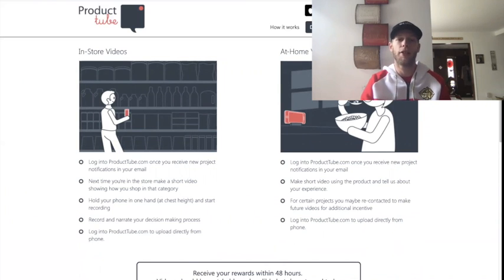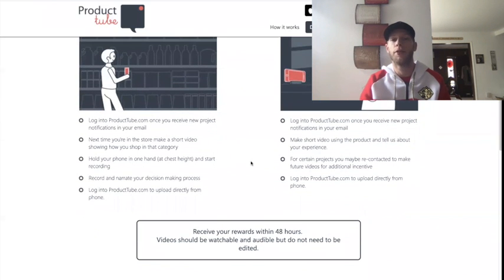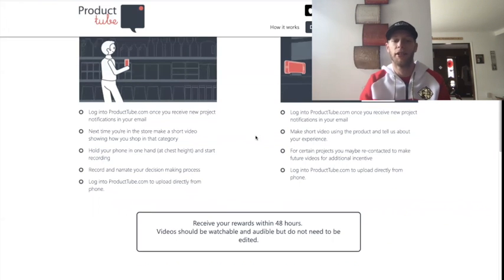The first type of videos are the in-store videos. Particularly when I watch some videos of people doing the in-store videos, you don't even have to purchase a product, but you're going to receive a notification about a task, about a product. If you're in the store, you just follow the instructions, shoot your video, and basically record and narrate your decision-making process about this particular product. The second type of videos are at-home videos, and what you're going to do is make a short video using the particular product and telling them about your experience.